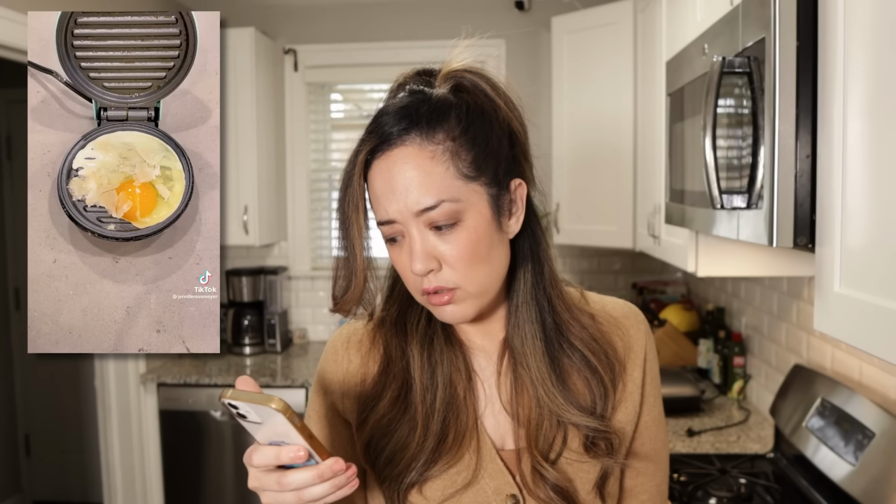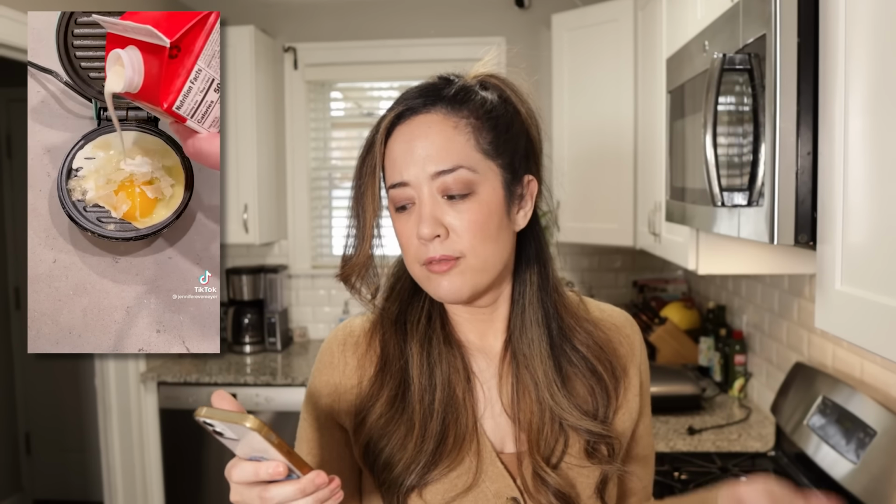This creator, Jennifer Eve Meyer, basically heats up a waffle maker. She puts down some Parmesan cheese. Already I'm suspect about the Parmesan. I believe that Parmesan is stinky, so I'm scared of that. Not my first choice of a cheese. I would probably use mozzarella if it were just me. She melts some Parmesan, she puts an egg on top of it, and then she puts some more Parmesan on top of it, and then she closes the Dash mini waffle maker and lets it cook.